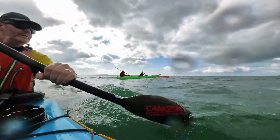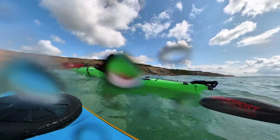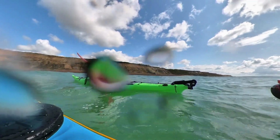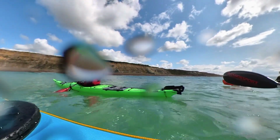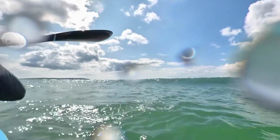It's towards Barton, but it's way easier to go this way than go over the cliff near Barton. Fascinating fact, these waves were formed over 1,000 miles out in the Atlantic. It's taken 24 hours to get here. Now you get to enjoy them the next day without the wind. Correct.